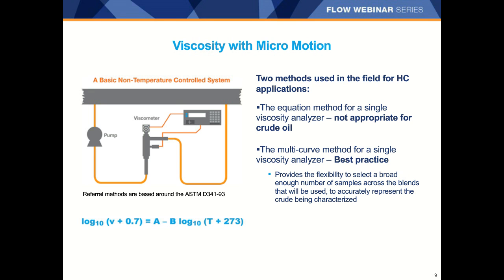The second method is a MultiCurve method, and this gives the user flexibility to select broad enough number of samples across the blends that he can use it to analyze and accurately represent the crude that's being characterized.